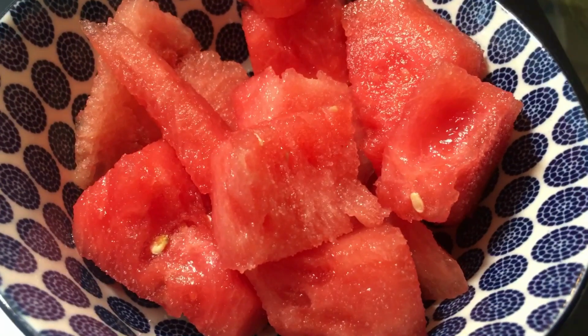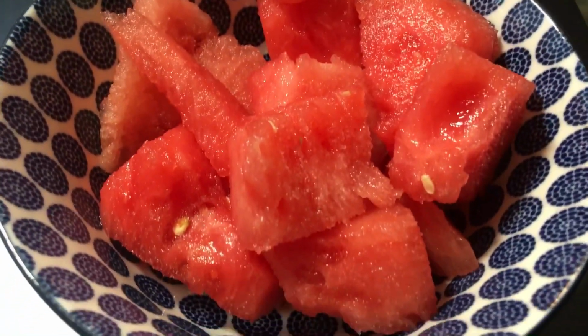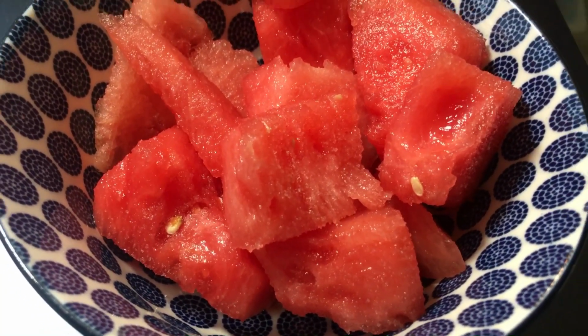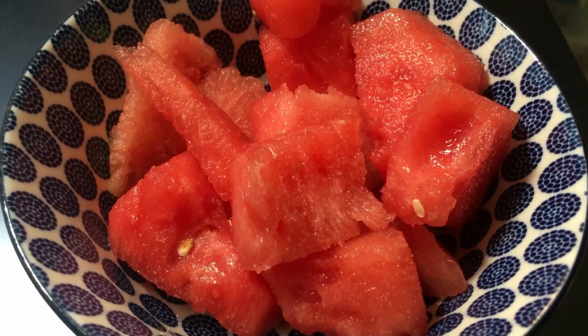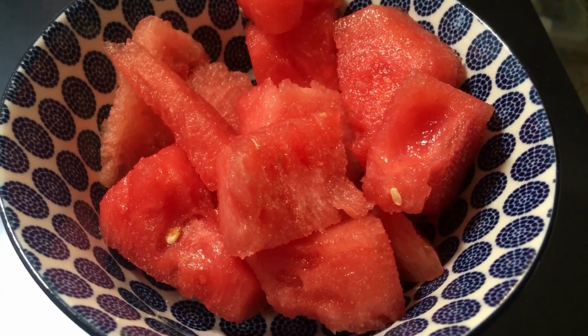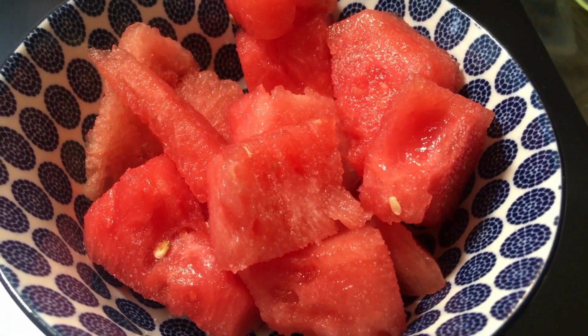Here's my little after walk snack. I'm having some watermelon I bought yesterday and cut up, and I like to put salt on my watermelon. Does anyone else enjoy salt on their watermelon? I think it makes it a little bit sweeter. So that's what I'm having for my snack, 0 points.